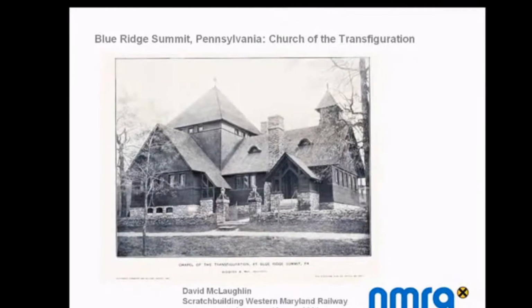Following the arrival of the Western Maryland Railway to Blue Ridge Summit in 1872 and the subsequent development of the area as a mountain resort, the first Protestant Episcopal service was held in a summit cottage on the 1st of August, 1891. Mrs. Fanny B. Chipchase, wife of W. Edwin Chipchase of Baltimore, Blue Ridge Summit, gave her summit cottage for a religious service, the first of the embryo Church of the Transfiguration.